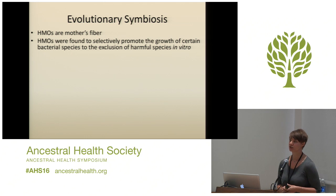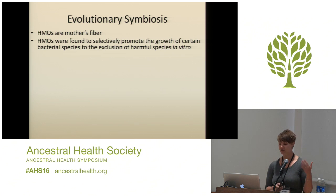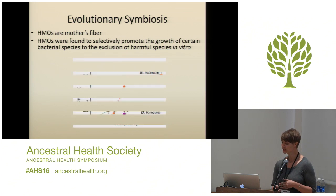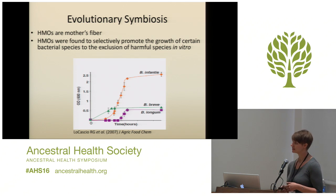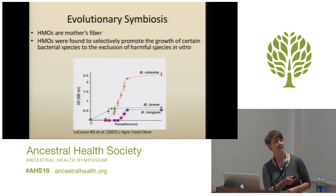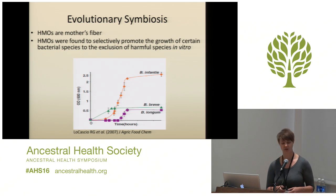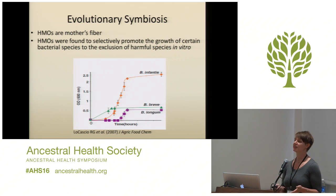What we found in our research using in vitro studies is that HMOs selectively promote the growth of certain bacterial species, actually to the exclusion of harmful species in vitro. We did some culture studies looking at what type of bacteria are able to consume HMOs as the sole source of carbon, and we compared several different strains of bacteria present in the infant gut. All of these are bifidobacterial species, that's the B. You can see that one in particular outcompetes the rest and is able to use HMOs as a sole source of carbon.